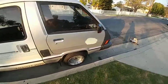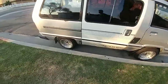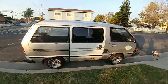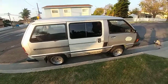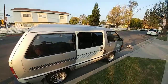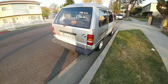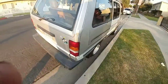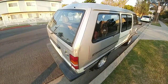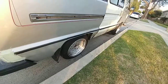All those patches that you see, these are Bondo. Just the sand and the primer to get it ready for paint. That was my plan, but right now I gotta move it along, get a couple of bills, and this is my third car, my van project that I was working on. But I drive it pretty much daily. I take it on errands whenever I wanna go pick up some studs or the wheels.